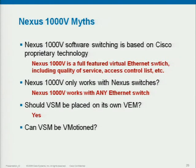And can the VSM be vMotioned? Yes? Did I say it? Definitely yes? Yeah, you can. We actually don't recommend DRS quite yet. We had some customers that got in trouble, because VSM is a supervisor, and if you lose that, other things can happen. Traffic will continue to flow even if the active and standby VSM is disconnected from the virtual Ethernet modules. But when you lose the supervisor, it's never a good thing. So we're being a little bit conservative on that front.